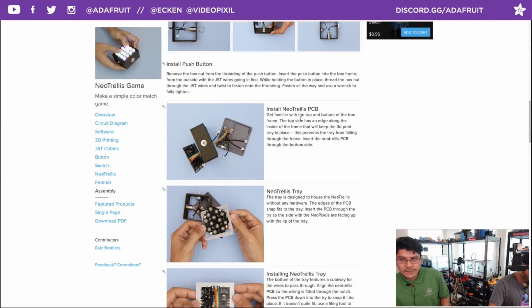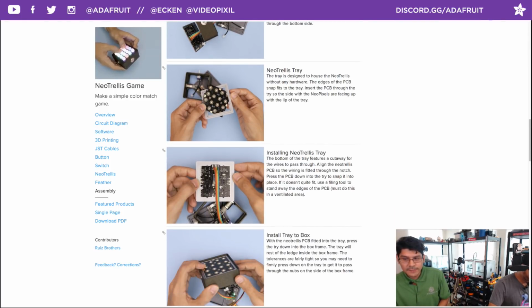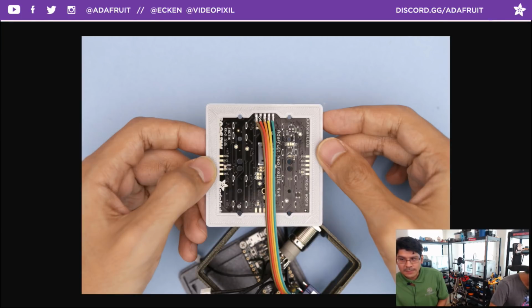To install the NeoTrellis, you kind of have to pull it through and fit it through the tray. So I have that listed here. The tray has a little cutout that accommodates the pads that have the soldered wires. And now it's starting to make sense why we wired it in this orientation, because just look at the tray. You can see the tray won't allow the wires to go that way, because that's kind of how it works.